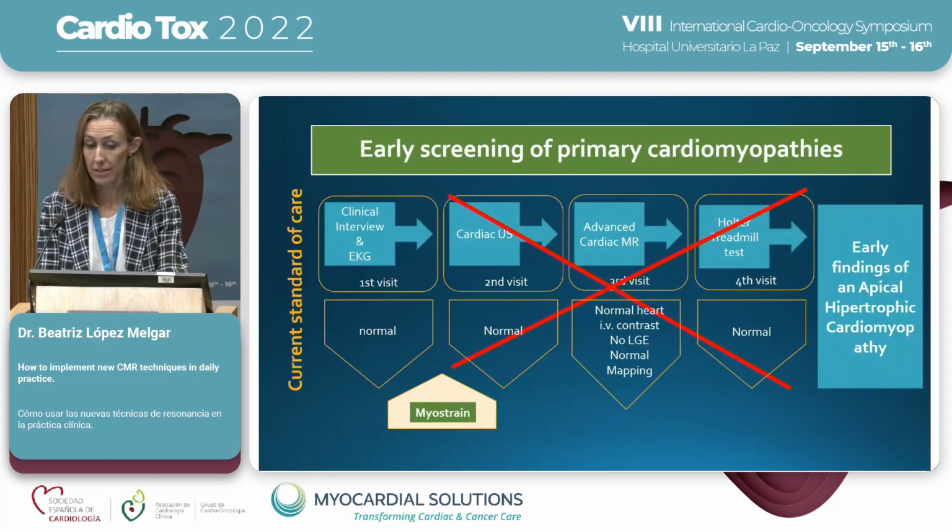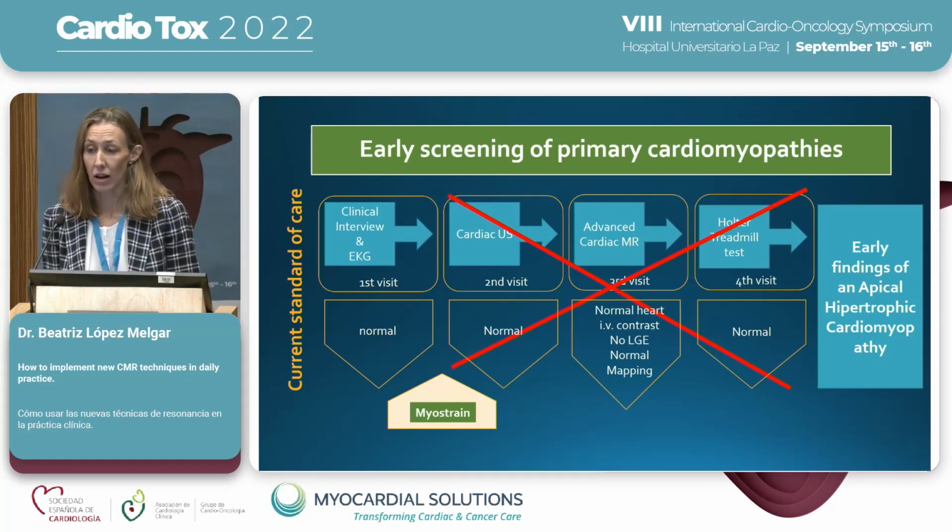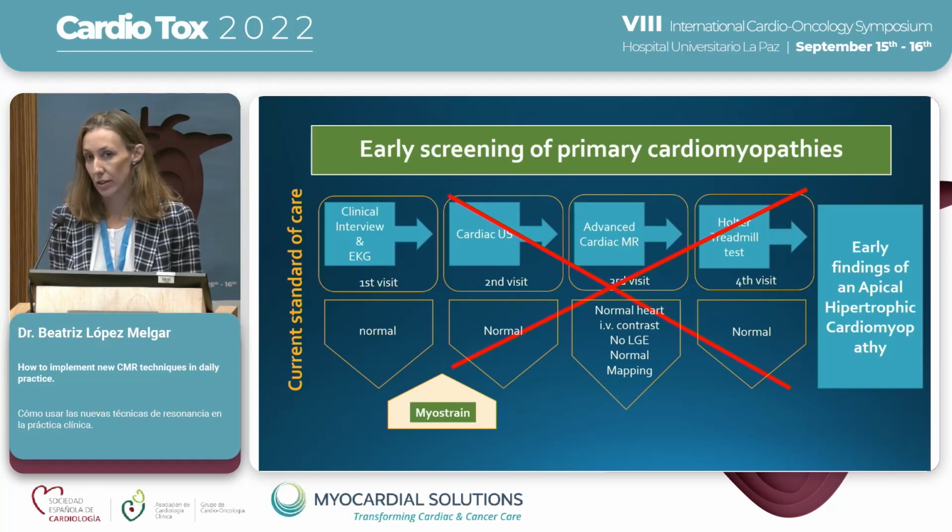So I tell his referral cardiologist that this is not normal, and despite the rest of the tests being normal, it's probably an early finding of an apical hypertrophic cardiomyopathy. There is no need to do anything right now, but we need to follow up this patient.